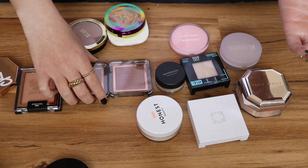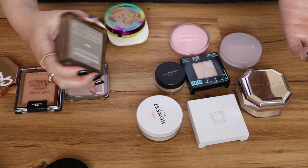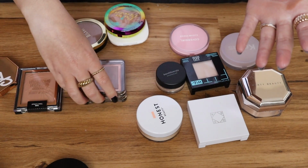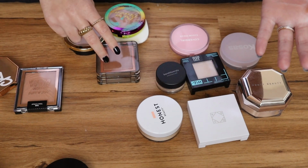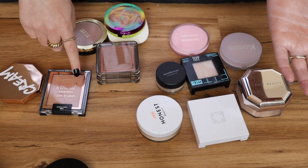I have 2 shades, one for a lighter skin tone and then one for a darker skin tone. So I have the shade Dune and then Amber. Amber is the lighter of the two. Kind of just a winter summer option. So I'll keep both of those. And they're different from these ones because these are like a heavier bronze and these are just like a lighter dusting.